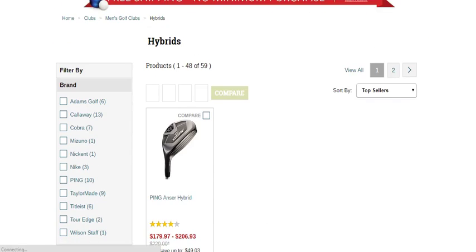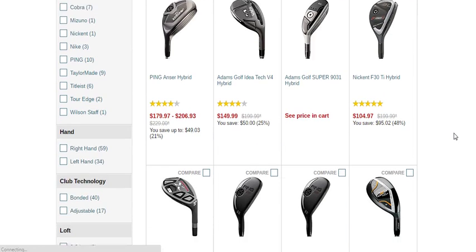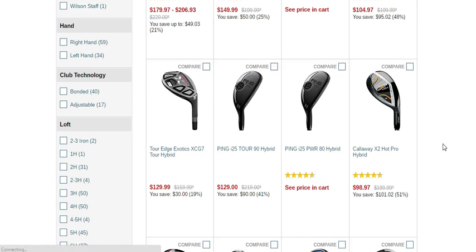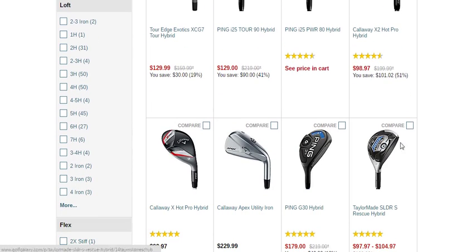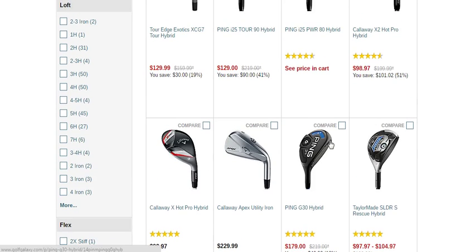Hybrids are, like it says, kind of like a mixture between a wood and an iron. These are popular with some people that need some extra help to get some distance, or some golfers just like them in general, just to have as an extra club in their bag.